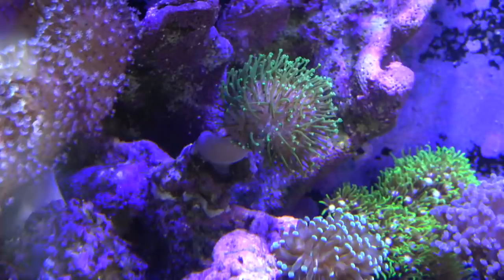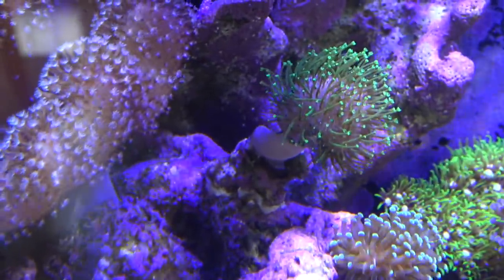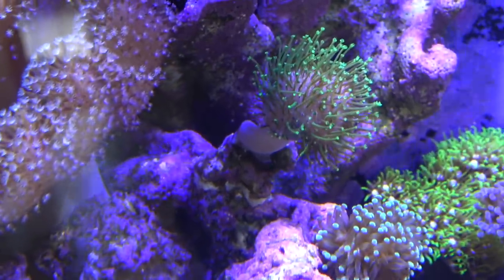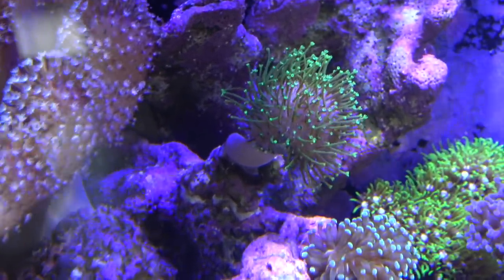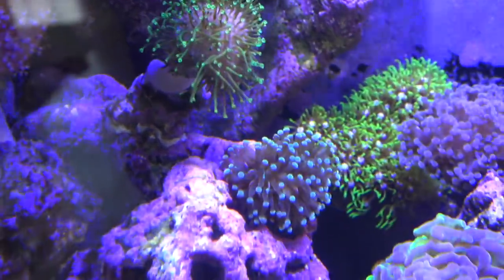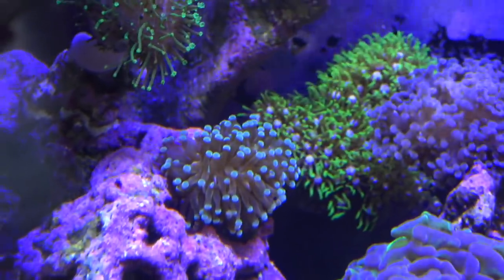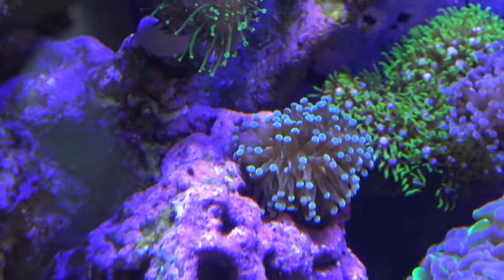Here's a true neon toadstool. He doesn't grow as fast as some of my other leathers, like this Devil's Hand. He's a slower grower, but I'm glad because, you know, leathers can grow so giant they could take over a tank. So I'm enjoying watching this guy. He's pretty cool. There's a Tonga Torch labeled as gold. I don't really think it's gold. It's more tan. Really cool though.